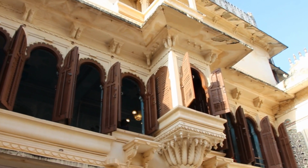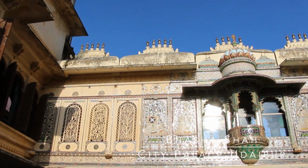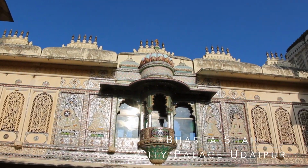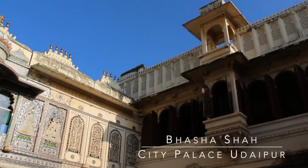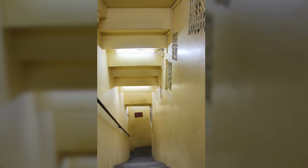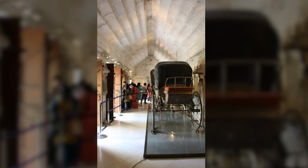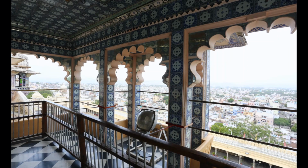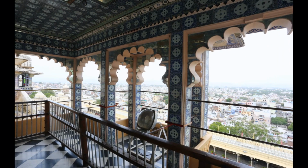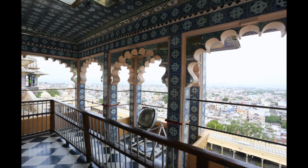The architectural development of the palace over the years also observed certain essential features, such as open courtyard spaces, windows with jalis or lattice work in narrow corridors and stairways, as well as in living spaces, openings in opposite walls of rooms, and jharokas or balconies with openings on three sides to ensure good ventilation.